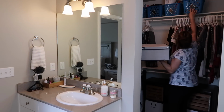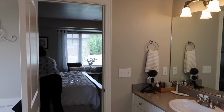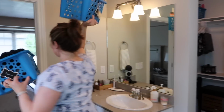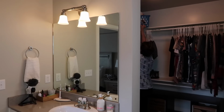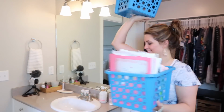So now that I've cleared out the bottom area of the closet and I've also decluttered the clothes and the built-ins, I am moving on to the top shelf of the closet. Now this area was actually already organized, but as you'll be able to see, they were kind of overflowing a little bit, and I needed to declutter this area and just find a better organizing solution that would work so much better and also look more pleasing to the eye.